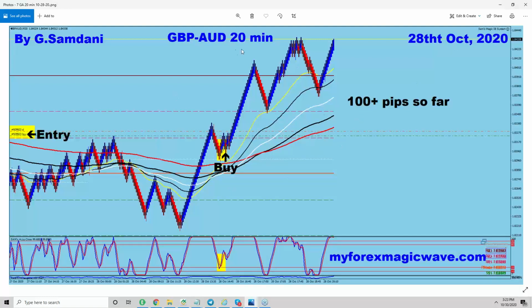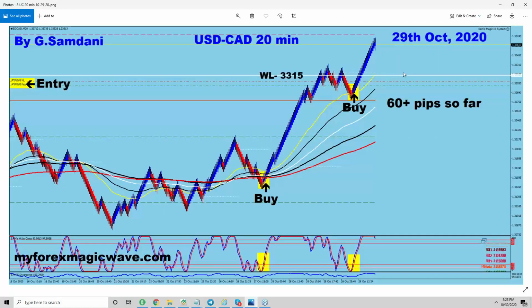This is 100 pip, Pound Aussie on the 28th. And then on the 29th, another USD CAD. This was the one that you just saw. It was here. I closed that on 33.15. It came down here and gave me another entry here. Boom. A couple of blue candles. I opened the trade, 60 pip more on the 29th.